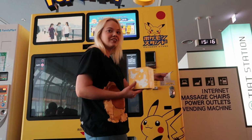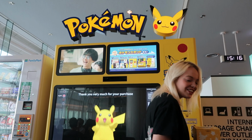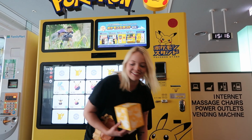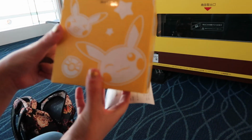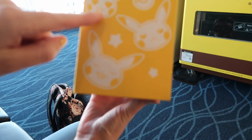Gotta get my change. Give us 10 change. Oh, I'm sorry. That's so cute. Oh, look, the little grumpy Pikachu. The little heart eyes one.